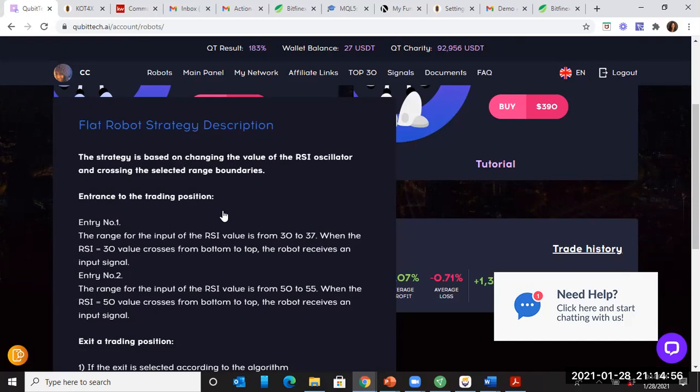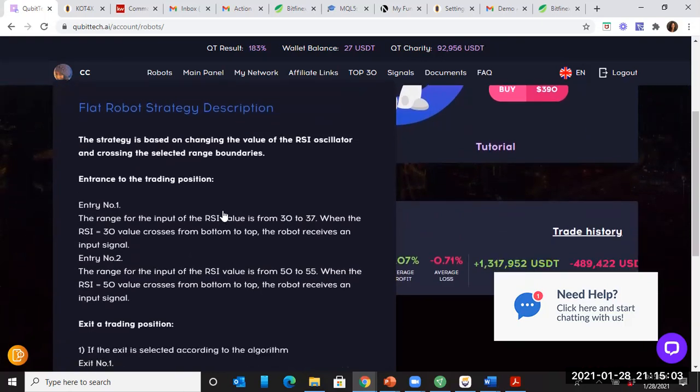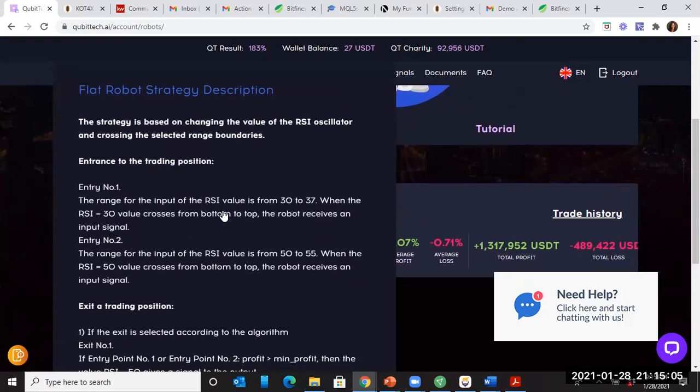Okay. So right away, our flat robot. I did not choose the flat robot. I chose the trend robot. But the flat robot, this one right here, focuses on entering the market, right? Entering your order is what it's called. And it does it based on this RSI. It's called the relative strength index. Okay. And your relative strength index is basically, and I will go over this, an average.